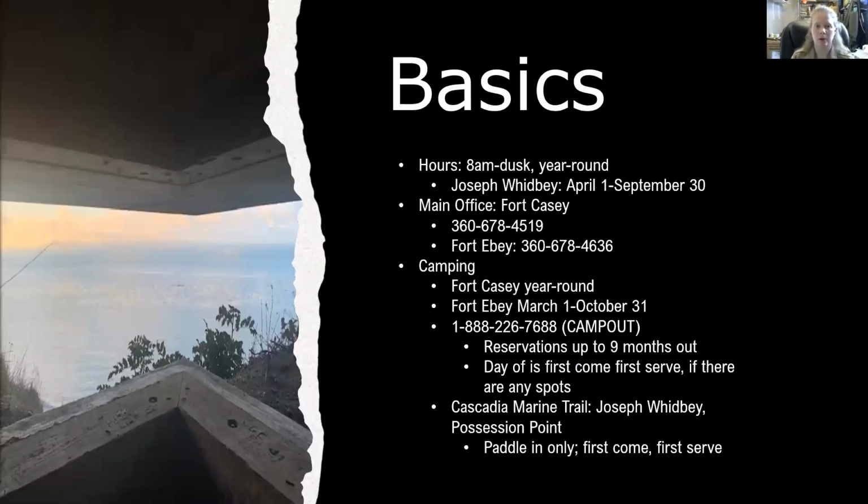So basics on parks. We are open from 8 a.m. until dusk. So our closing time changes throughout the year. We are open year round with the exception of Joseph Whidbey. It is open just April 1st to September 30th. So it's our only seasonal park. And that's mainly because during the winter season, our staffing constricts significantly. And that happens with all parks across the state. So we just can't operate all those 7 parks at once.